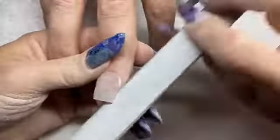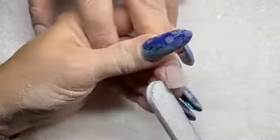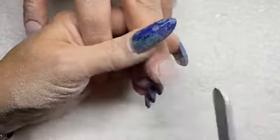And rotate up. So come underneath, rotate up, so you get a completely straight sidewall. Come underneath.